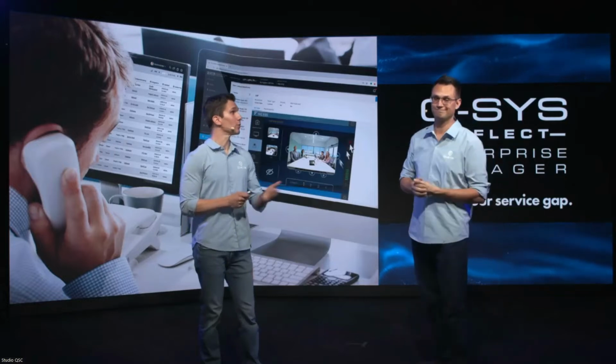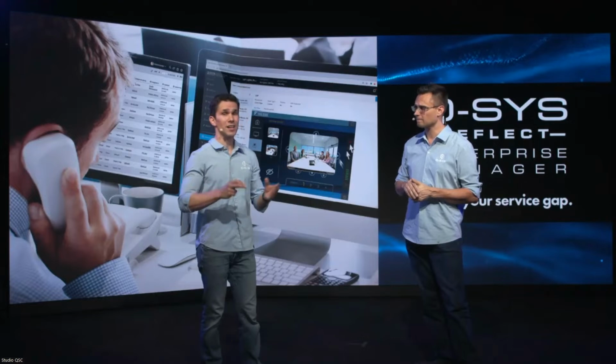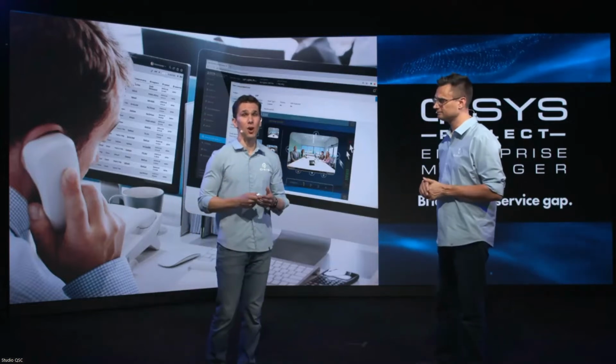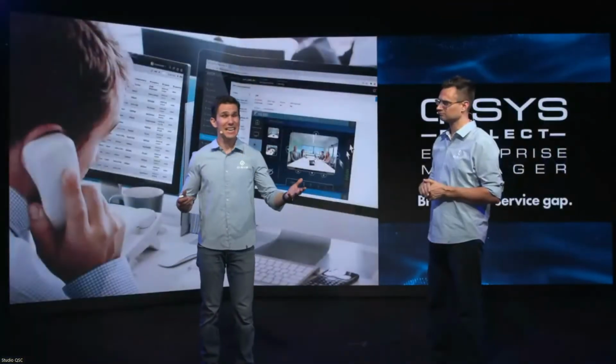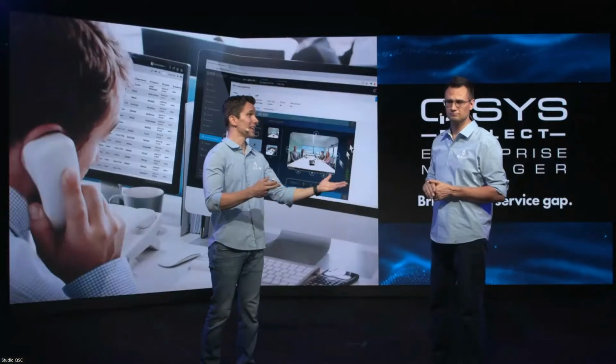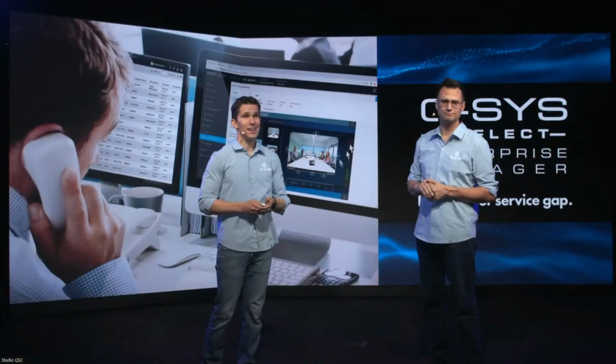Yeah, and the reality too is that a lot of those huddle room scenarios with the single bars, a lot of those solutions don't have available remote monitoring and management capabilities. And that's kind of what vCore will bring too, is that because we have this open API, as long as your device has an open API, you're able to connect it and basically put the entire AV on a single pane of glass.